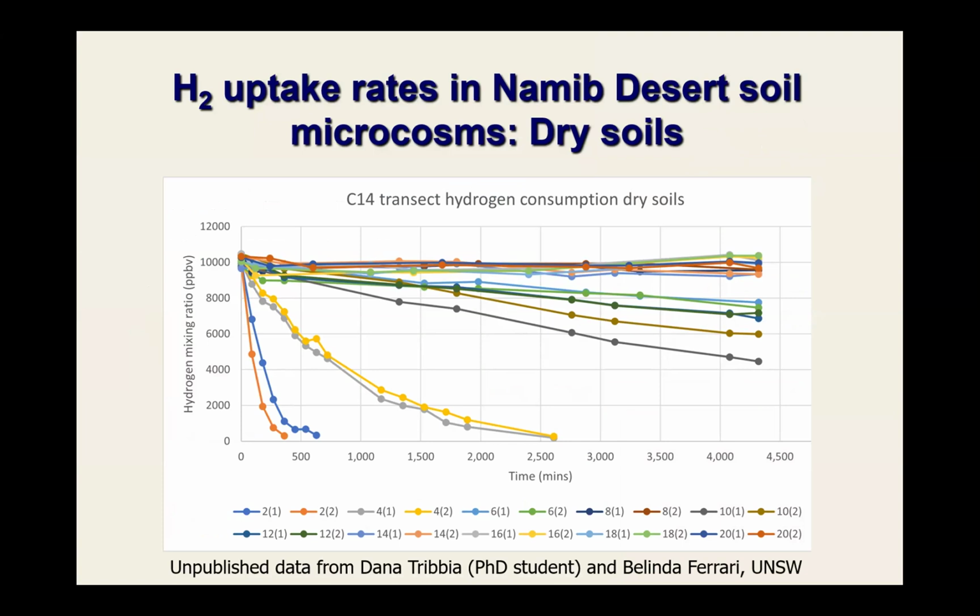The different colored lines refer to the different sample sites, and there's something interesting in there, but no time to go into it. But if you look at the left-hand side, there are a couple of sites there where even in the dry soils with very little water available, the sort of soils we studied earlier, the hydrogen uptake rates are dramatically fast. And although it's not shown, if you sterilize the soils by autoclaving them, you get an absolutely flat line. So there's no abiotic hydrogen uptake. This is a biological process.